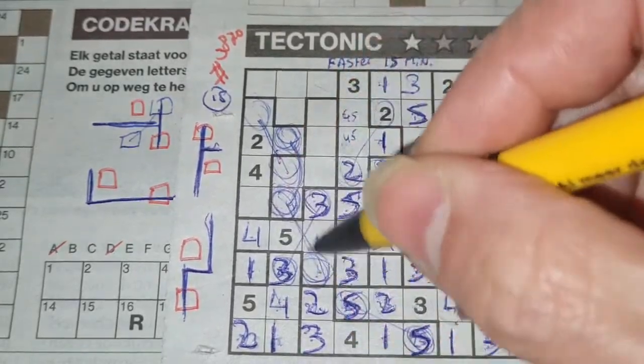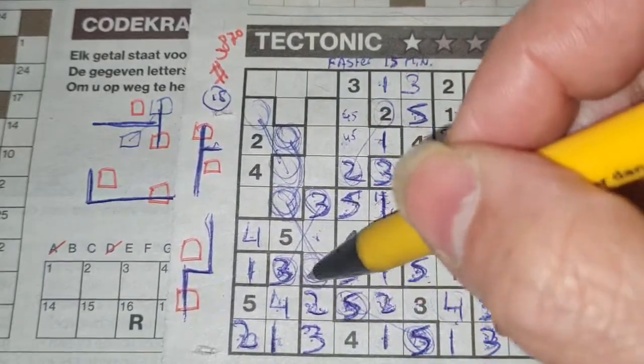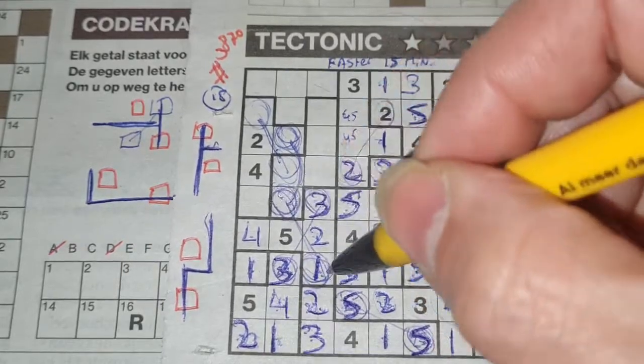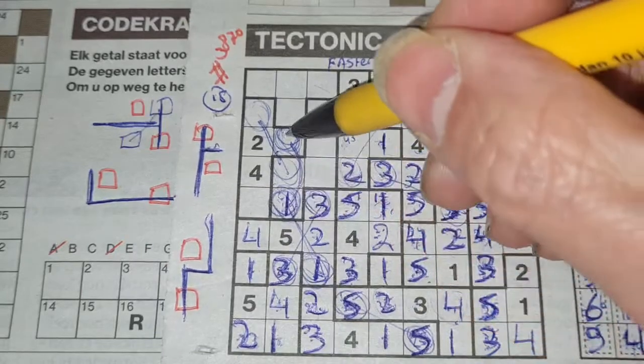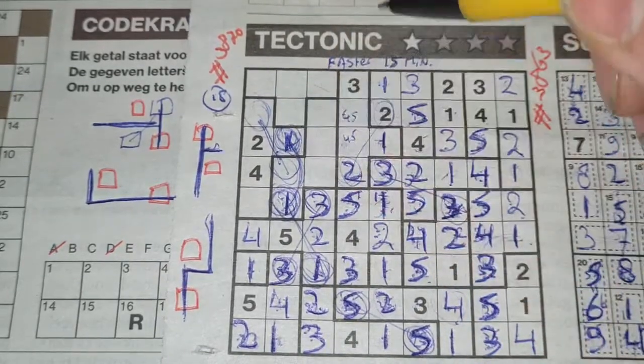Should be there. 2 numbers left in this T shape for the numbers 1 and 2. We have a 2 there, no 2 there. 2 should be here, and a 1 goes there. And this box is connected with that box, should be also 1. And this box is connected with that box, should be also a 1.